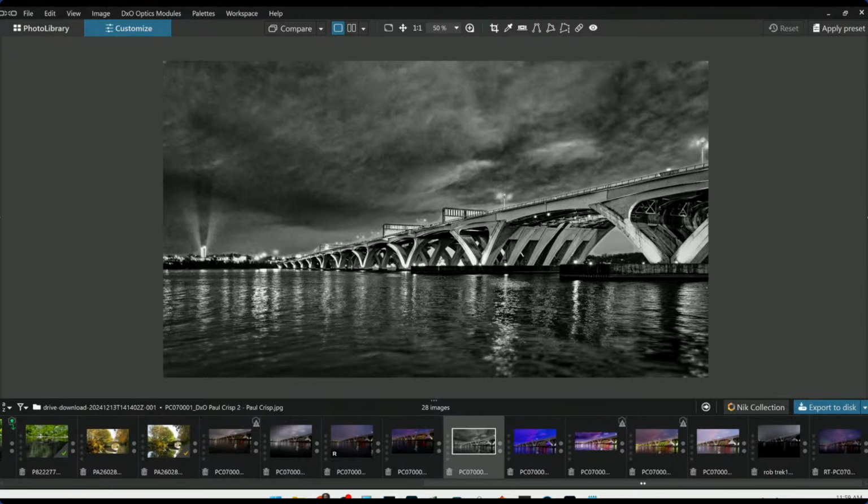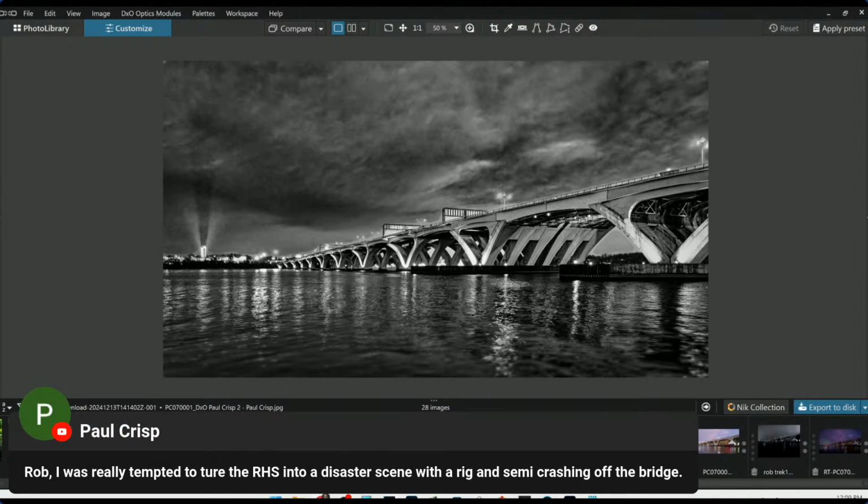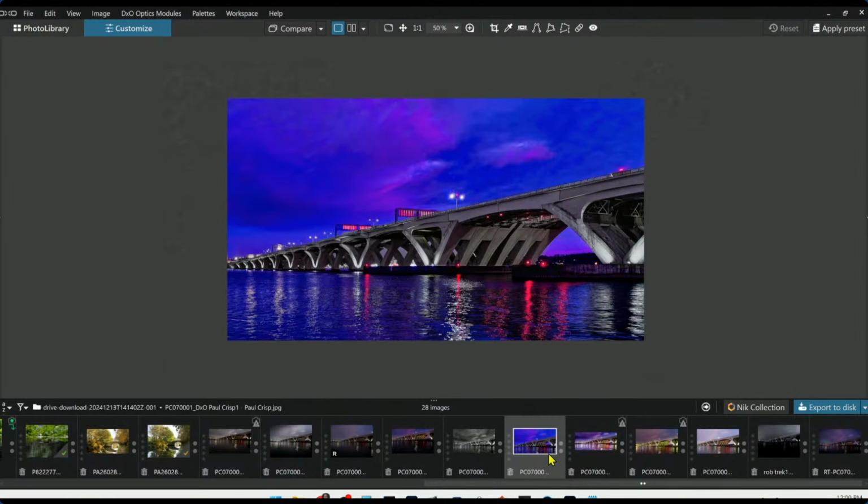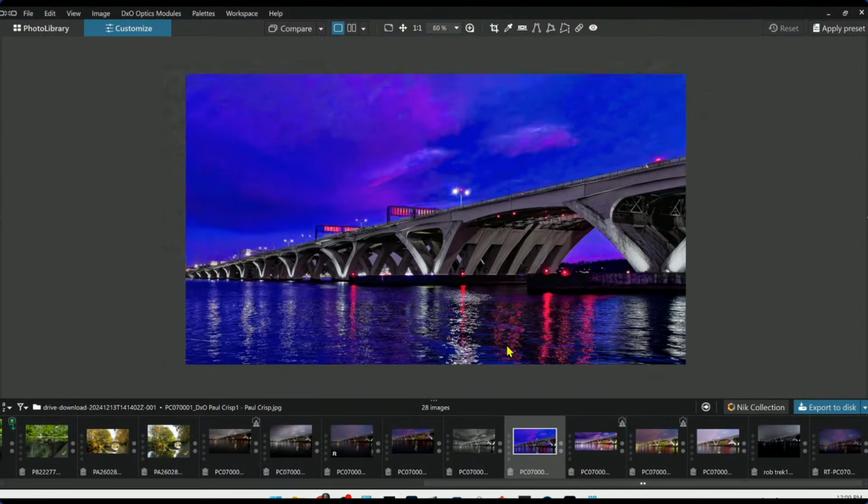And then, oh, Paul has some feedback here. Rob, I was really tempted to turn this RHS into a disaster scene with a rig. And yeah, that's funny. Okay, let's see what else we got here. Another one from Paul. Wow, you're just going crazy on my image here. This got more of a neon type feel to it. I don't know if I like this one quite as much as the other ones you did. But it's almost like a partial color because the bridge is completely black and white now, and all that's left are just the blue and reds. So it kind of works, I think. It kind of works.